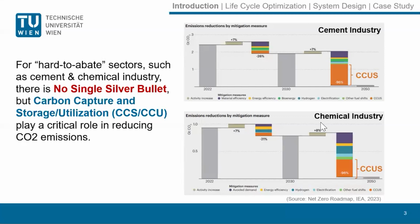And then there are some unavoidable emissions that are hard to remove or decline. We have to consider the CCS CCU. And not only the CCS CCU, because we're also ambitious. We want to achieve carbon negative. So we also need to combine the CDR, the carbon dioxide removal technology, to help us achieve or get closer to the target.